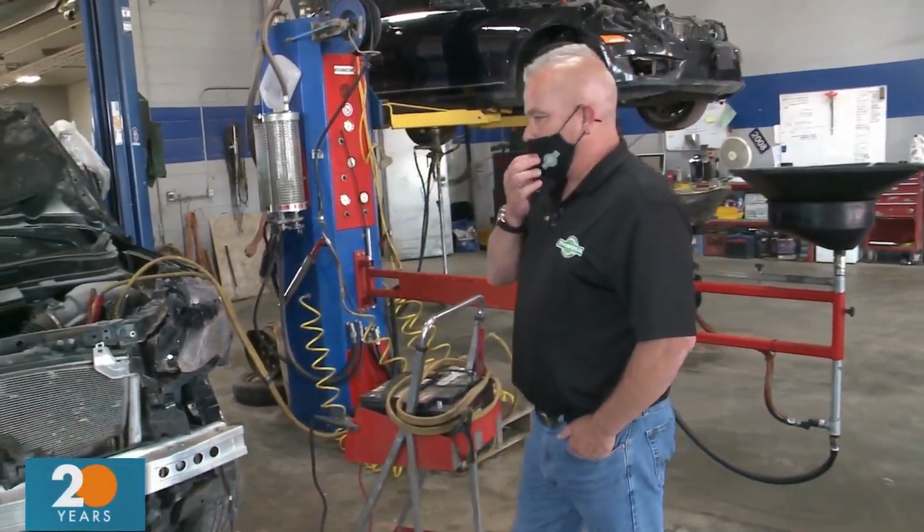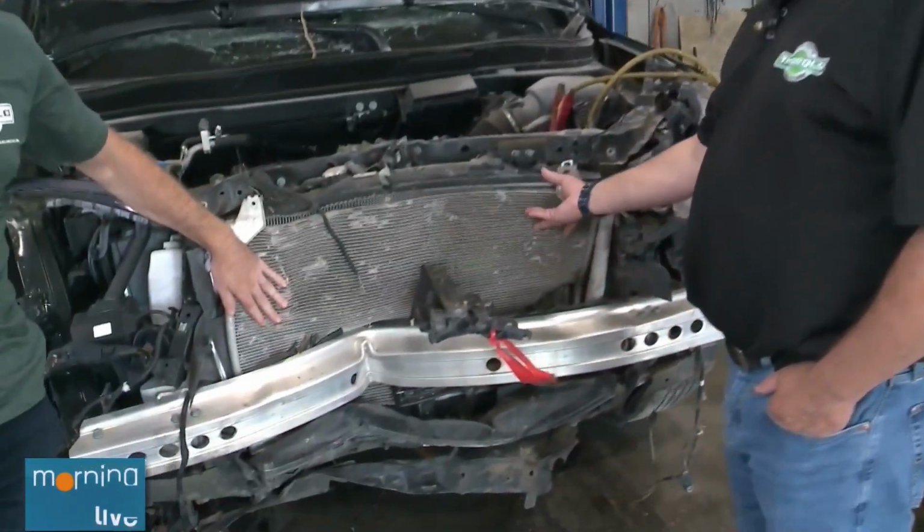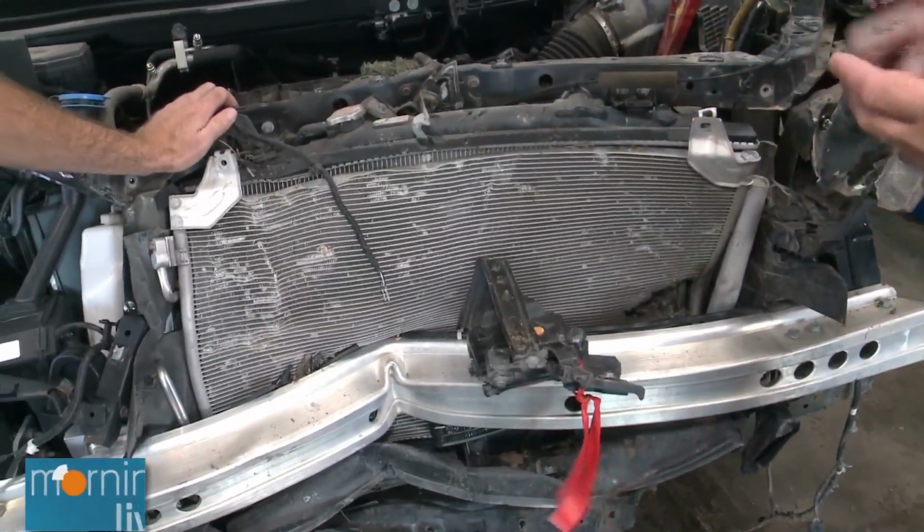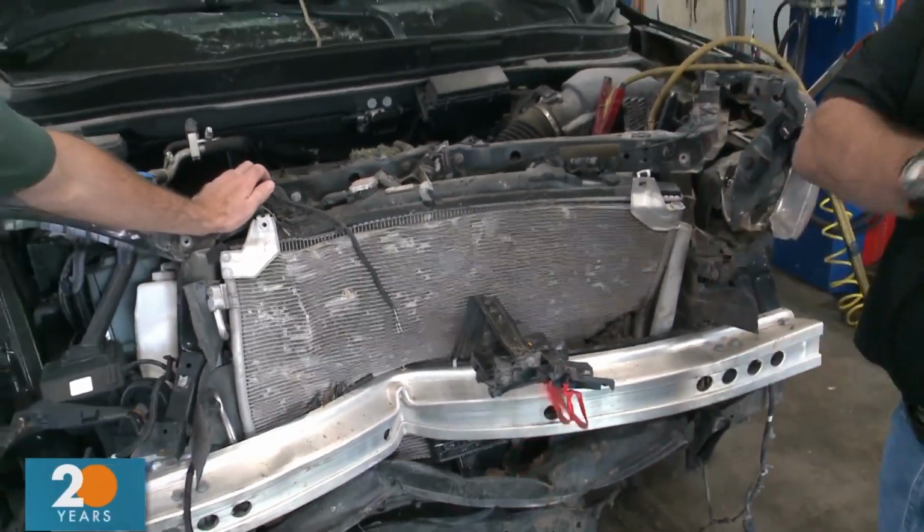What about recycling? Could you do anything with that type of stuff? 100%. All of this stuff here will get separated into aluminum bins, metal, stuff that's broken, cast, short steel. Everything goes away in bins.